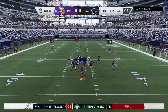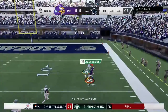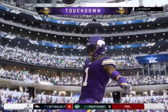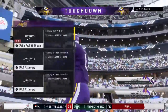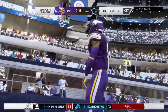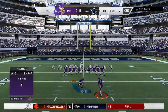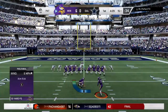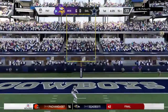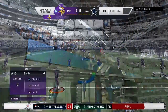To throw is Cousins. Going deep for Diggs. This is caught inside the 15. And he'll get into the end zone. Touchdown, Minnesota. Stefon Diggs, 51 yards. And they are able to strike first here on their opening drive. Tavecchio good on the extra point. And it's now a 7-0 game.